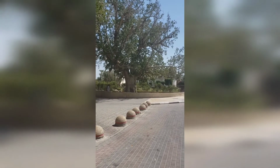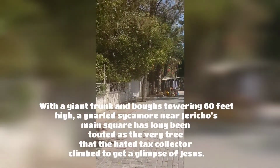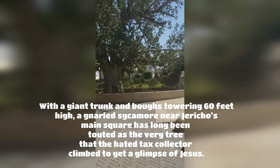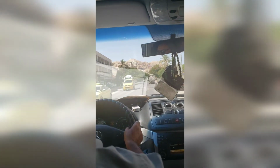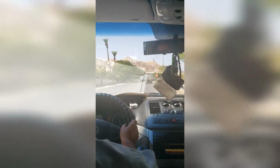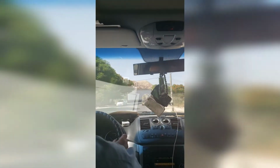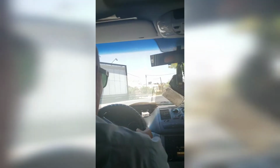So we're currently in Jericho now, and this sycamore tree is where Jesus came. Just a little bit of Jericho here. I'll try to film more as I can. So the mountain in front of us is Mount Temptation, which is where Jesus rested for 40 days and 40 nights.